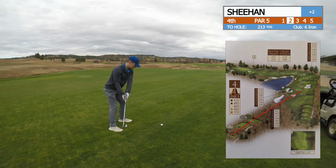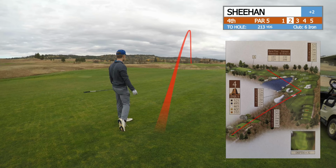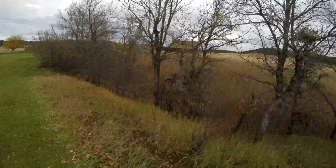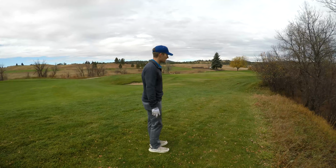Oh no, no, no, no, no. Be short. Oh, that's not good. Ball did find the big stuff down there, so unfortunately, gotta take a drop. So hit two in, drop in three, we'll be hitting our fourth right here.